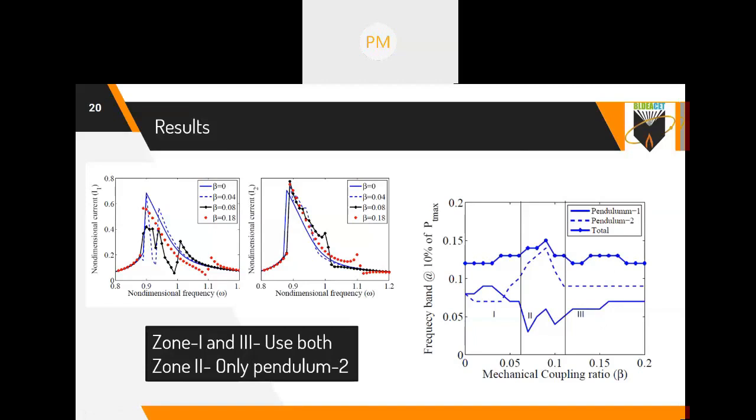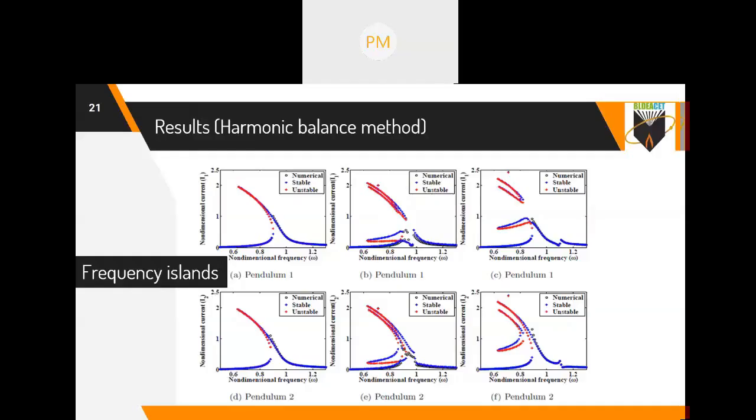We can use both. But still, we are introducing coupling here, and these are just numerical studies, and we have done experiments as well. So we are getting multiple solutions here. In order to study what the different solutions are and what different dynamics we can get, we did a harmonic balance analysis and compared it with the numerical study.